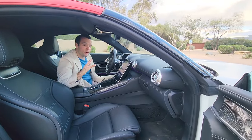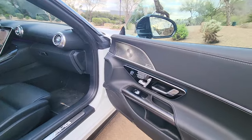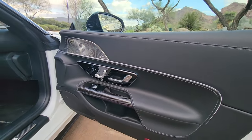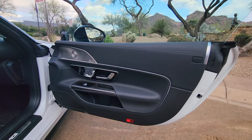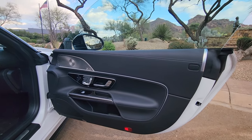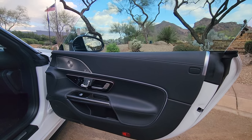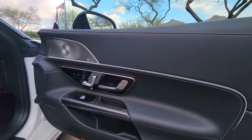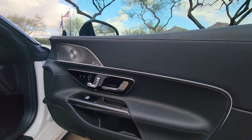I really like the door panels of the interior. First up, you'll notice the really nice large speaker grill design. It's done, of course, in a nice brushed aluminum. This is a premium Burmeister audio system. Sounds very good. We also have a lot of LED accent lighting in the door panel, which can be fully customizable within the menu, which I'll show you in just a moment. We also have the carbon fiber accents there on the lower part of the trim where you grab the door handle. That's fully customizable as well. And, of course, LED lighting runs through that.